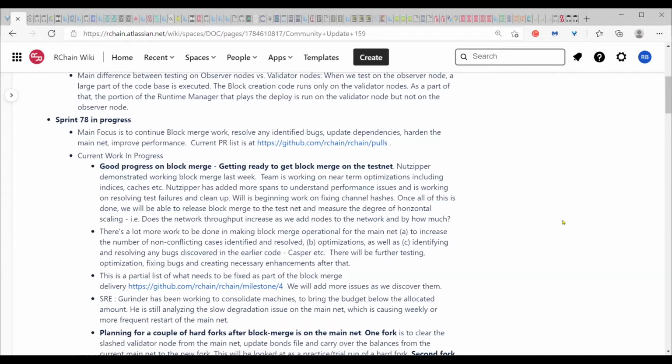Once it's all done, we should be able to have it on the testnet and then do another measure of how much horizontal scaling we're getting with the increase in the nodes. By necessity at this time, we will only be doing that with a relatively small number of nodes, maybe up to 30, 40 nodes. We're not going to be able to say what the behavior is going to be if you have hundreds or thousands of nodes. That's something for the future when we get to that scale.